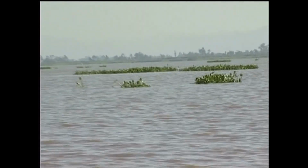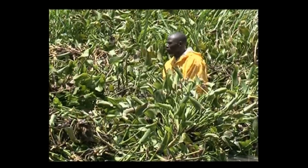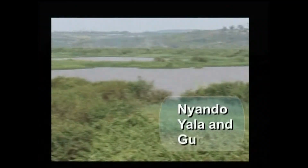Water hyacinth was first reported in Lake Victoria, Kenya in 1991 and has since become a menace on the beaches at Winam Gulf and river inlets of Nyando, Yala and Gucha rivers.